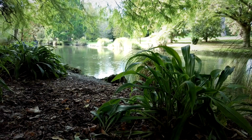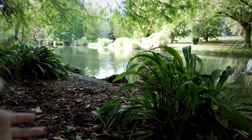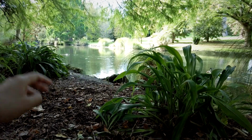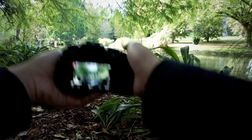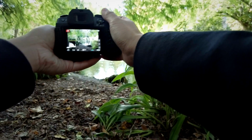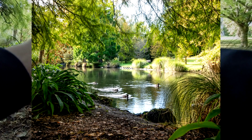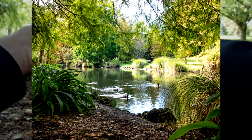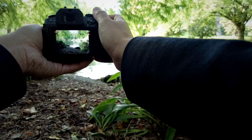Now I am crouching, and I think by crouching I can find some better perspective, better view from here, so I'm going to try to capture it. 18 millimeter. Oh, nice, the ducks right there. Wow, they're swimming really fast. Hopefully I'm not disturbing them.